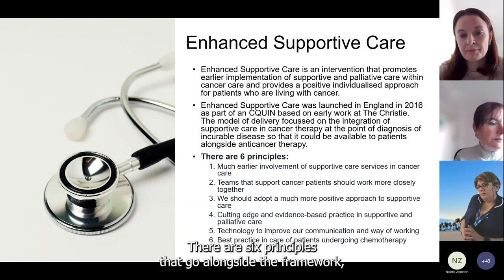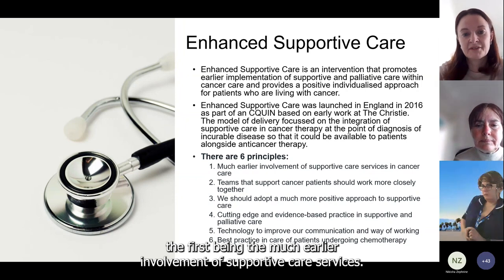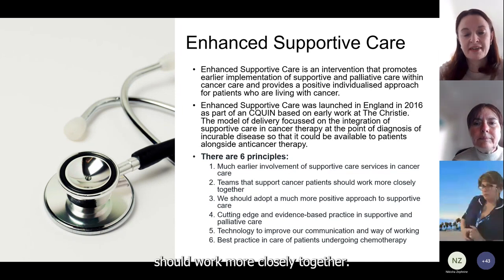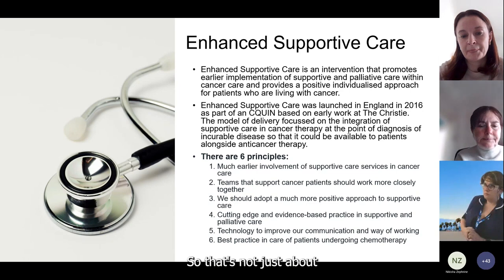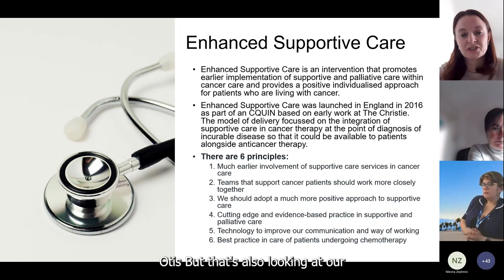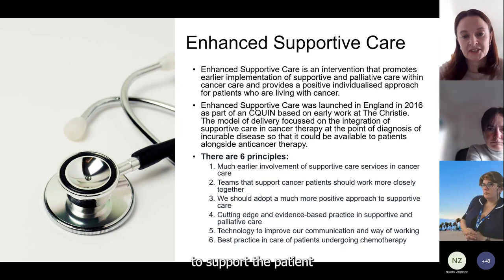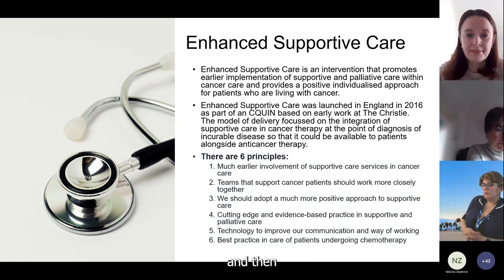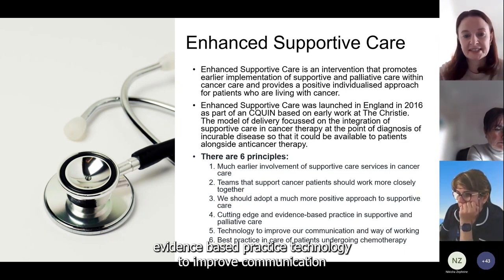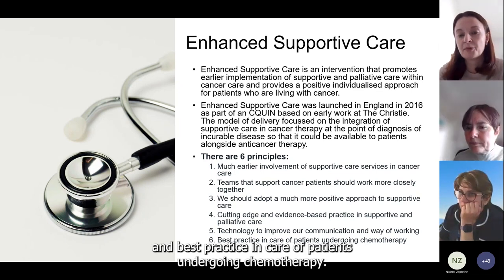There are 6 principles that go alongside the framework. The first being the much earlier involvement of supportive care services. Importantly, number 2 is teams that support cancer patients should work more closely together. So that's not just about colleagues within the hospital, our dietitians, our physios, our OTs, but that's also looking at our primary care and community teams as well, and how we can work together to support the patient. And then adopting a more positive approach to supportive care, cutting edge evidence-based practice, technology to improve communication, and best practice in care of patients undergoing chemotherapy.